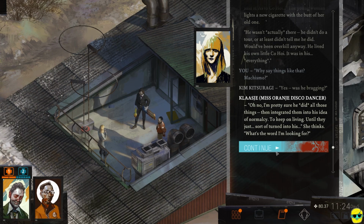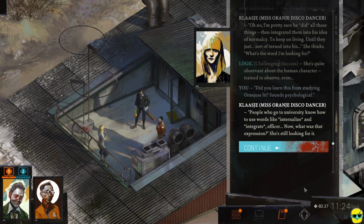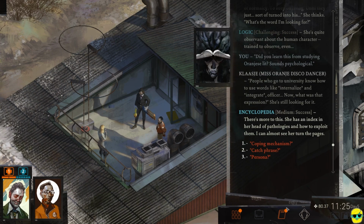What's the word I'm looking for? She's quite observant about the human character, trained to observe, even. Did you learn this from studying Oranji's lit? Sounds psychological. People who go to university know how to use words like internalize and integrate, officer. Now, what was that expression? She's still looking for it. There's more to this. She has an index in her head of pathologies and how to exploit them. I can almost see her turn the pages.